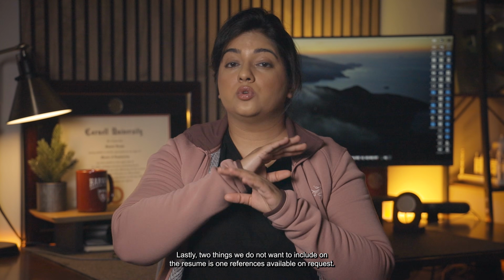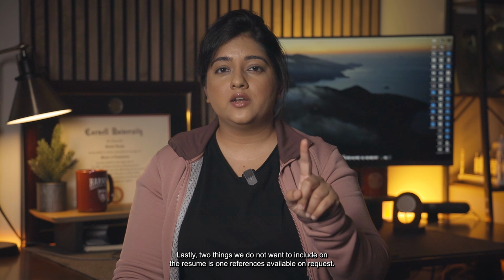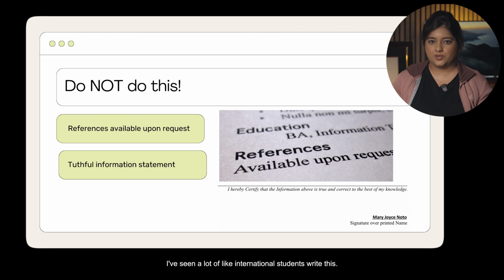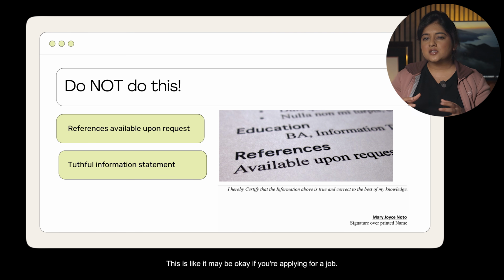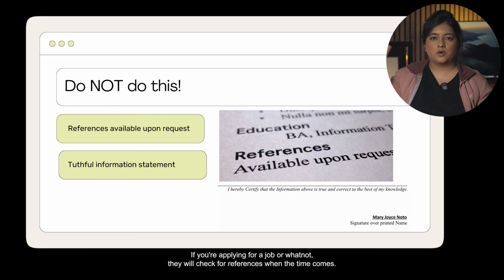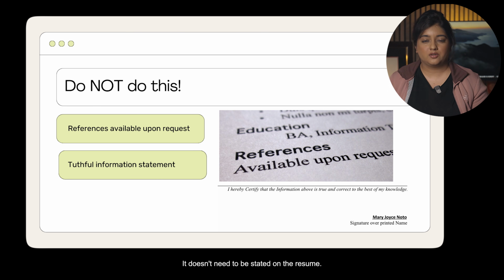Lastly, two things we do not want to include on the resume. One, references available on request. I've seen a lot of international students write this. It may be okay if you're applying for a job, but even then, nobody needs to write this on their resume. If you're applying for a job or whatnot, they will check for references when the time comes. It doesn't need to be stated on the resume.